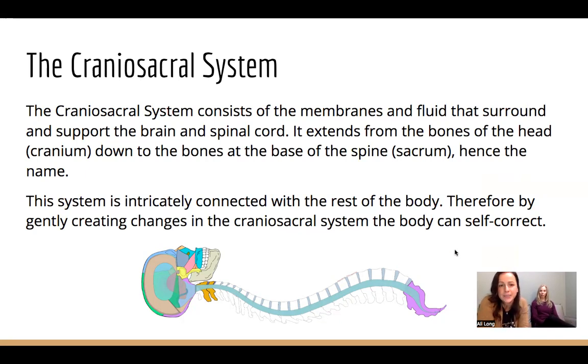Okay, so craniosacral system. The craniosacral system consists of the membranes and fluid that surround and support the brain and the spinal cord. It extends from the bones of the head, the cranium, down to the bones of the base of the spine, your sacrum, hence the name. The system is intricately connected with the rest of the body. Therefore, by gently creating changes in the craniosacral system, the body can self correct. So, this is never about the practitioner healing or self correcting you. Your body naturally self corrects on its own.